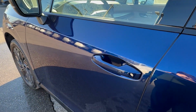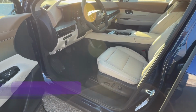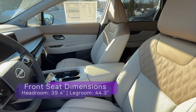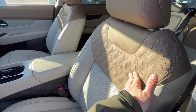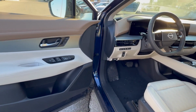and the mirrors will unfold and the vehicle will beep, and we can open up the door and take a look at the brand new interior. Now check this interior out. It is absolutely stunning. The semi-aniline interior, the leather is top notch. Of course, it has Nissan's trademark diamond quilting. Just absolutely a very beautiful interior. We're going to cover it all in detail, of course.